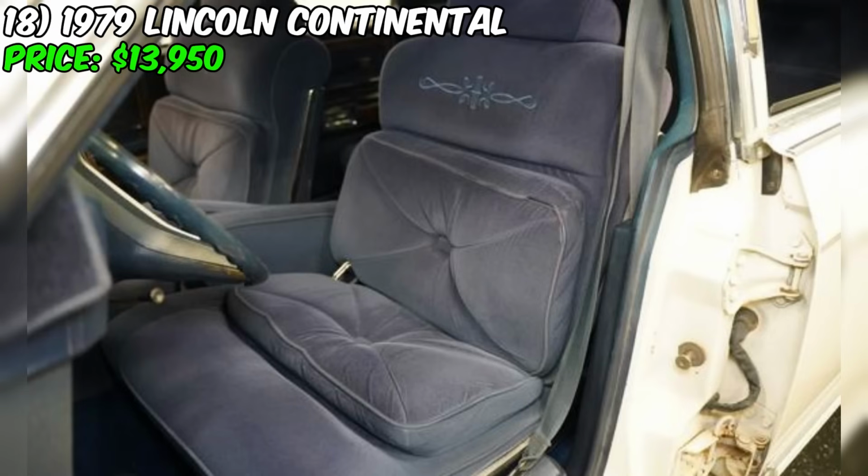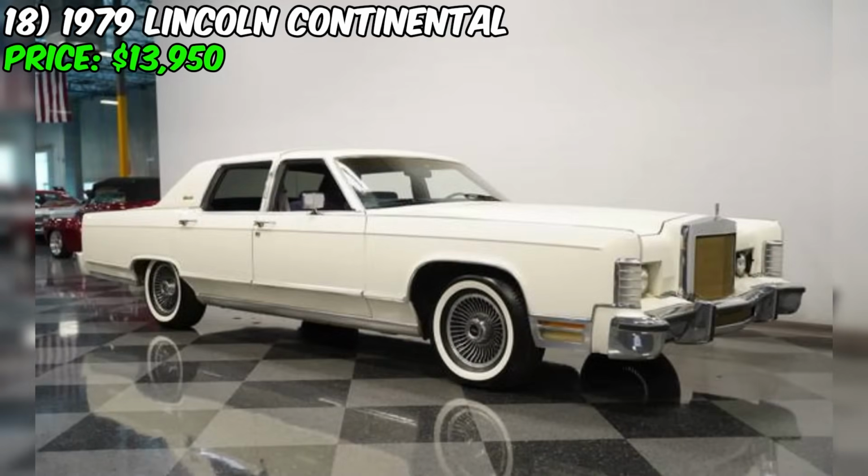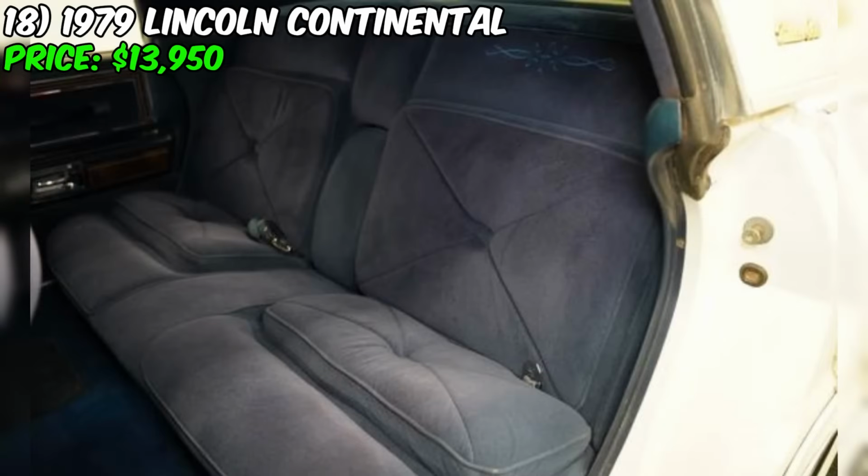This car has been cherished and well-maintained over the years, and it shows. The seller even mentions that they just took it on a cross-country road trip, and it performed like a champ. But it's not just about the low mileage with this Continental. Under the hood, you'll find a powerful 400 CI V8 engine that's ready to take you wherever you want to go. And with new tires and a new stereo system, you'll be cruising in style and comfort.